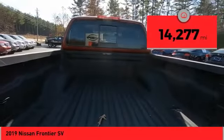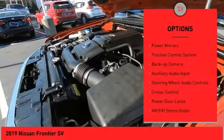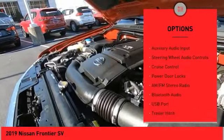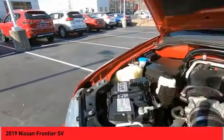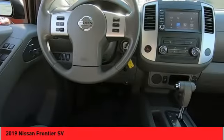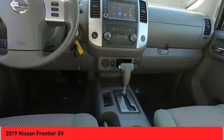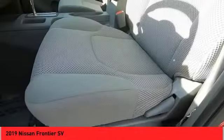Here are some of this vehicle's great options: sliding rear window, bed liner, alloy wheels, power mirrors, traction control system, backup camera, auxiliary audio input, steering wheel audio controls, cruise control, power door locks. This isn't just a vehicle, it's an experience. So stop in for a test drive today.